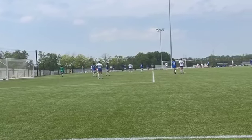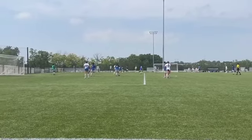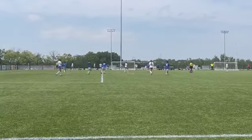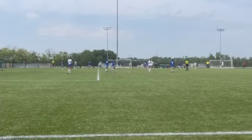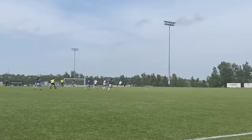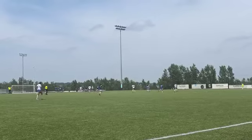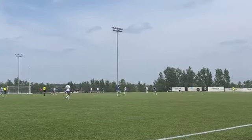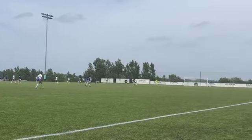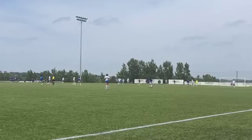Luna has it. Us. They're trying to kick it through. Trying to defend, pass it back to Mike. Mike kicks it in the middle.